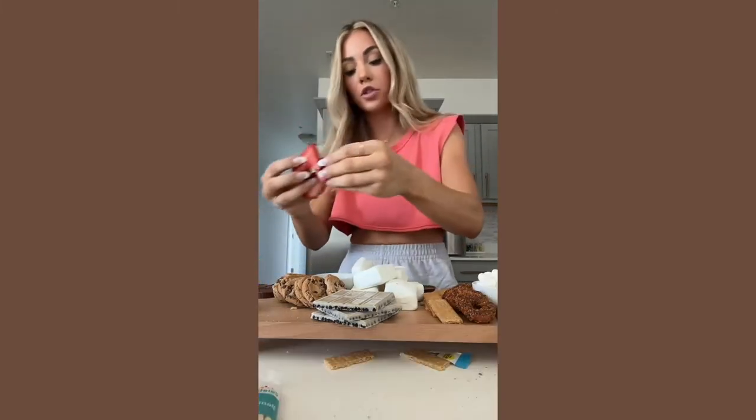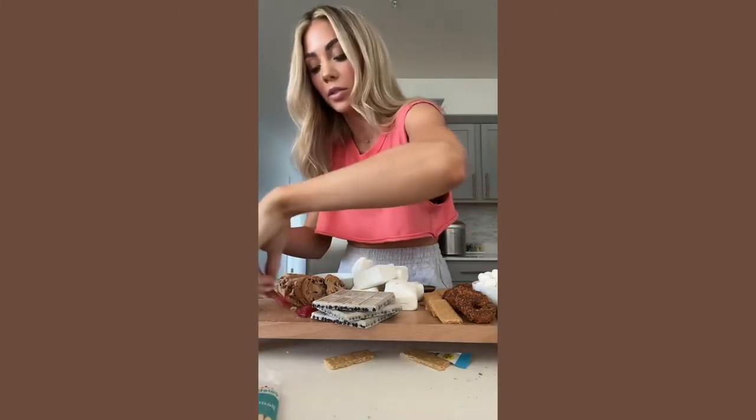Ooh. And then I just cut up some strawberries because I thought these would be really cute to stack. It's finished and it's so cute. So let me show you.